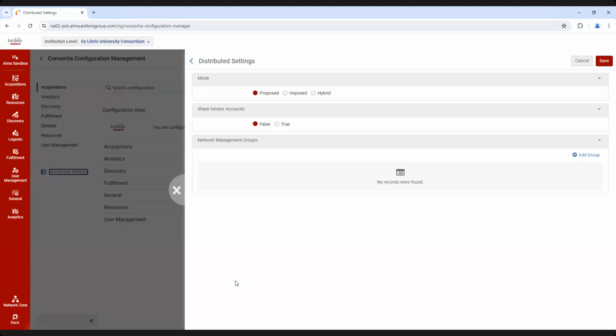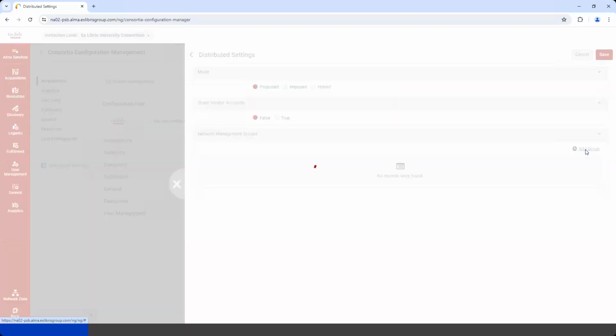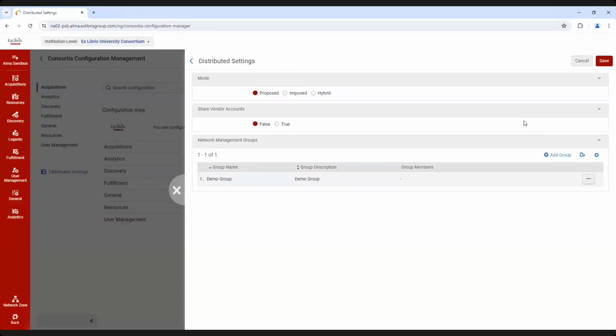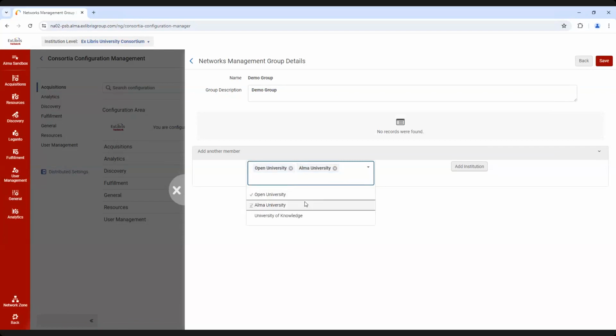Lastly, you have an option to decide, prior to working with the dashboard, to have groups. So I want, for the demo, to have a demo group, okay? So I'm creating a demo group, giving it the same description name, and add and close. So I created a group, and then I want to select from the institutions that I have in the consortia which members will be part of the group. So for now, I'll select OpenU and Alma University.